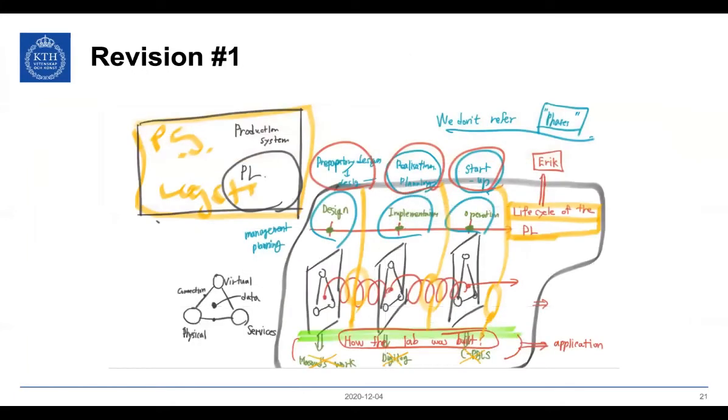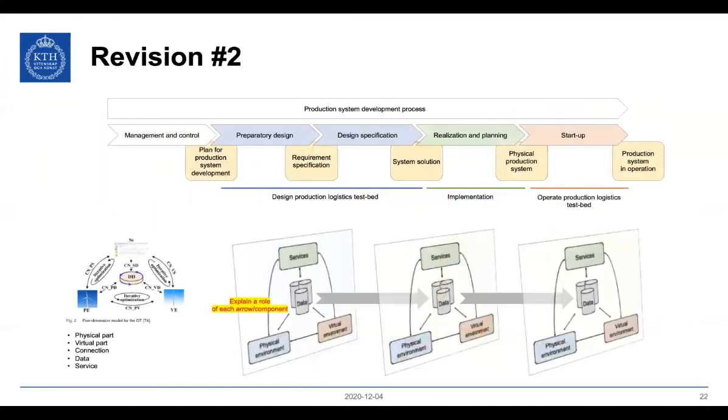So we tried to define the activities from the production system development process with the 5 dimensions of the digital twin. This is one of the first drafts of our research. In this revision, we wanted to emphasize that data should be revised during the whole life cycle of the digital twin. And from the production system development process, we tried to define deliverables from each step.